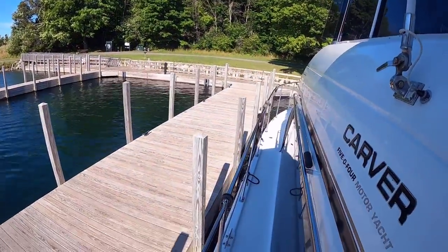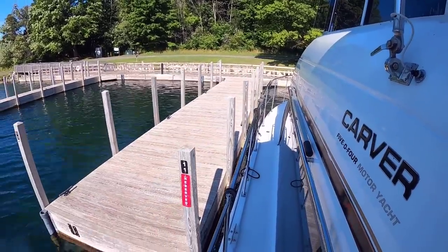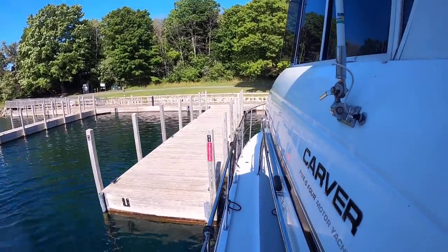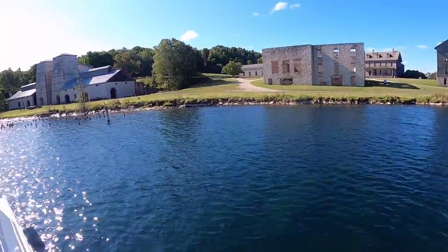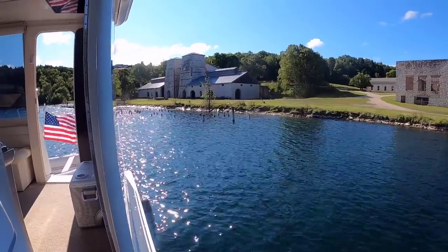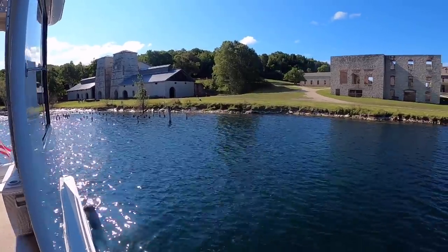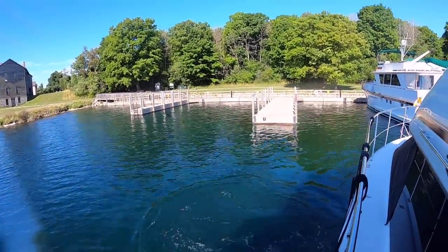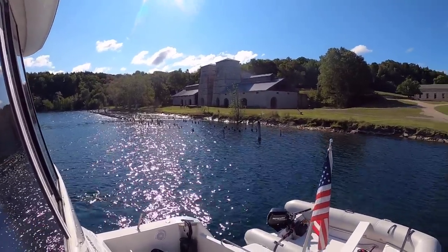You're perfect. Just keep going straight back, just like you are. Really nice. How deep is it here, Sam? Okay. The old docks are back there and the wind's taking you that way. So you're looking good. How's it feel, honey? All right, great.